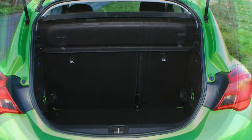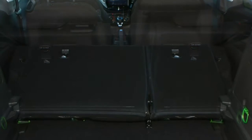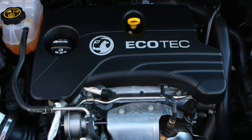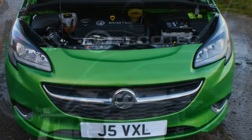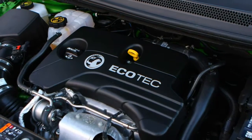The bad points of Vauxhall Corsa Hatchback. Based on the old one, on sale until 2020. Pricey PCP finance compared with new arrivals. Non-turbo engines give weaker performance. Sporty GSI model slower than rivals.